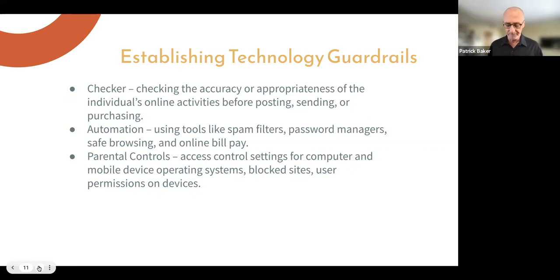Those types of things. Automation is another guardrail that we can look at, implementing tools like spam filters and password managers. There are some safe browsing options that we can look at, as well as online bill pay using the repeat bill pay function, so that basically automating things and making it easier for the person to work with email or their passwords, or just to browse safely.